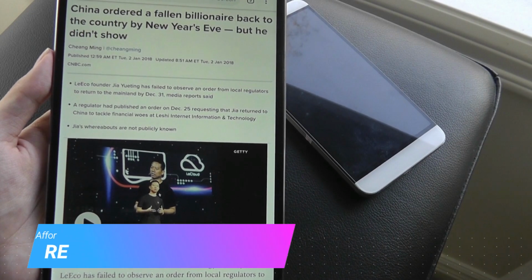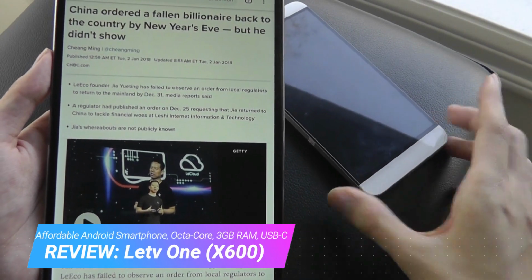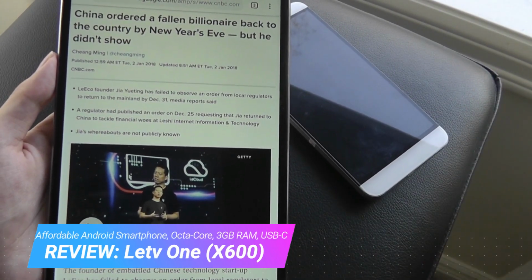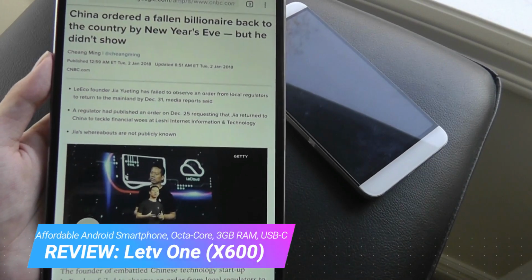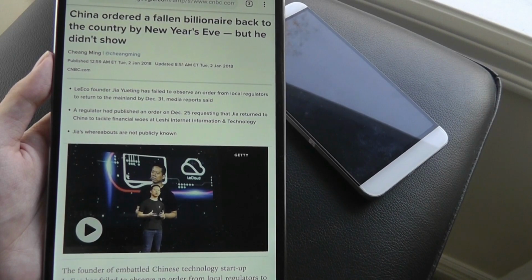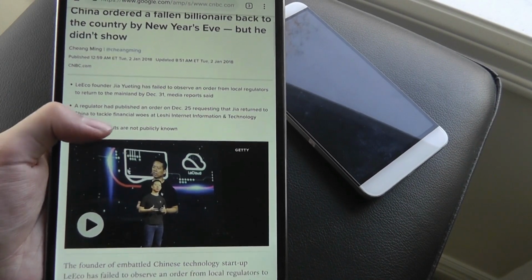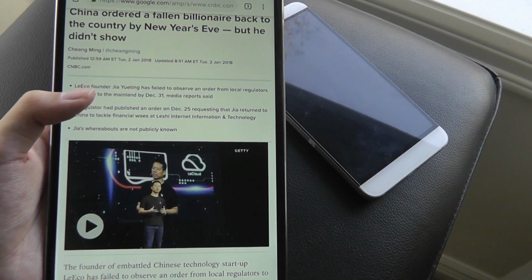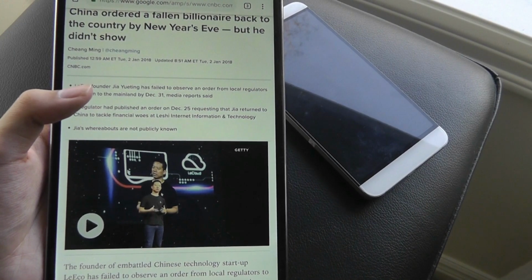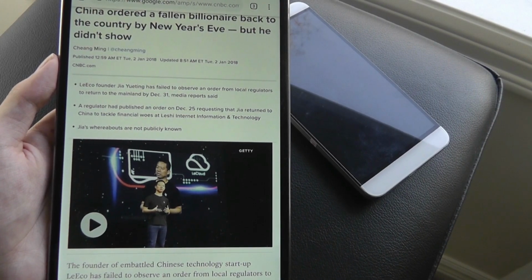So LeEco or LETV, a Beijing-based entertainment and hardware company, has had a pretty tough year. Back in January, they made a lot of headlines for failing in the US market pretty miserably after very ambitious plans to release autonomous self-driving cars, smart TVs, all types of crazy stuff, almost like the next Xiaomi, but they tried to scale super quickly and just didn't have the funds to pull through all of those projects.